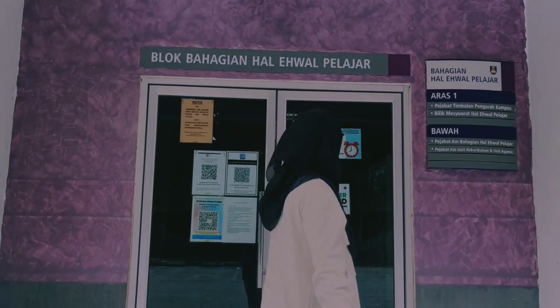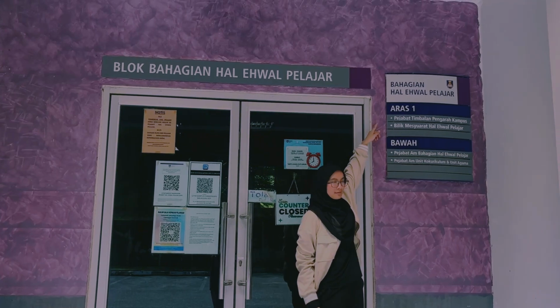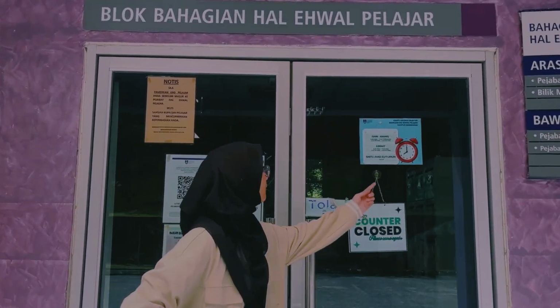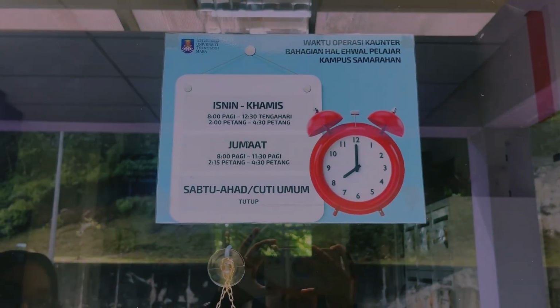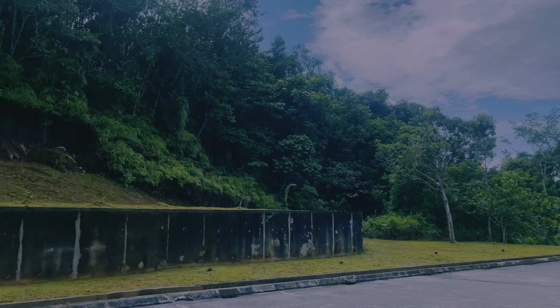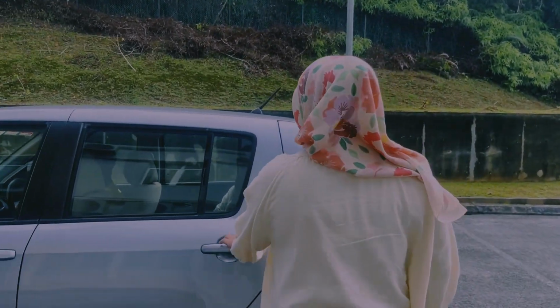HEP at UITM is a critical department that supports students' personal, academic, and professional development. It provides a wide range of services to ensure that students have a fulfilling university experience. Here's the operation hours for HEP. Okay, let's go guys to the next destination.